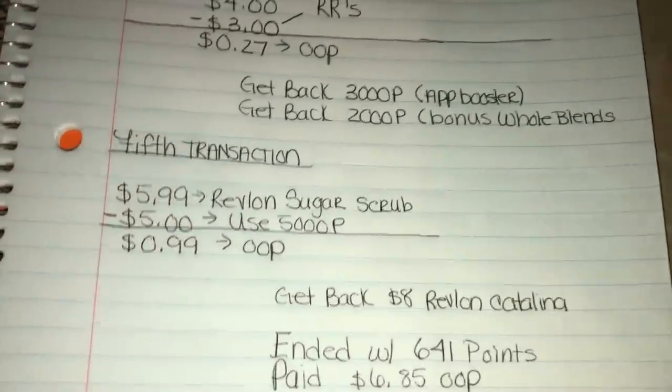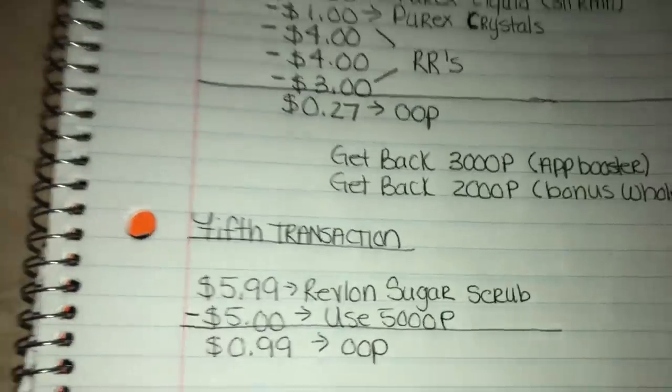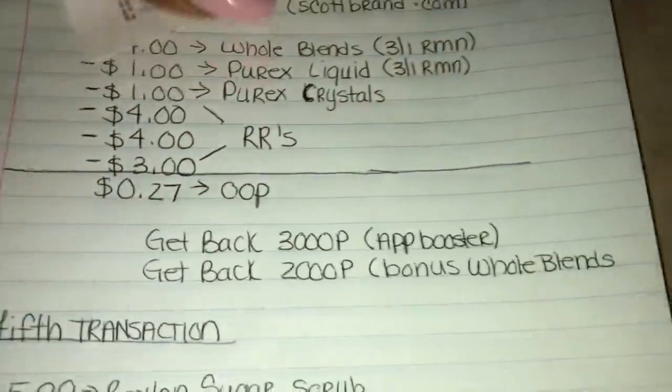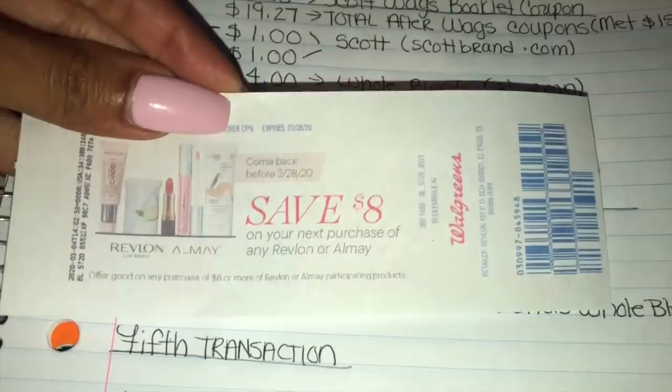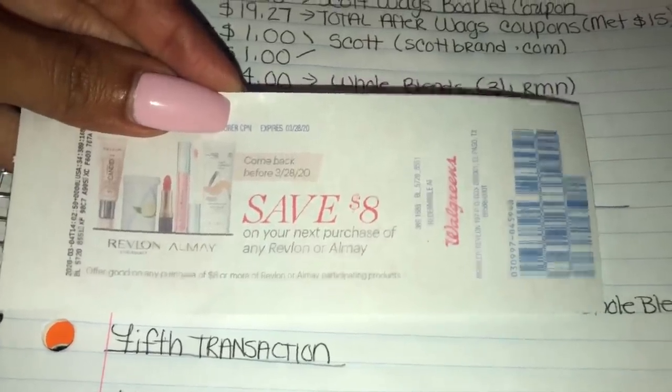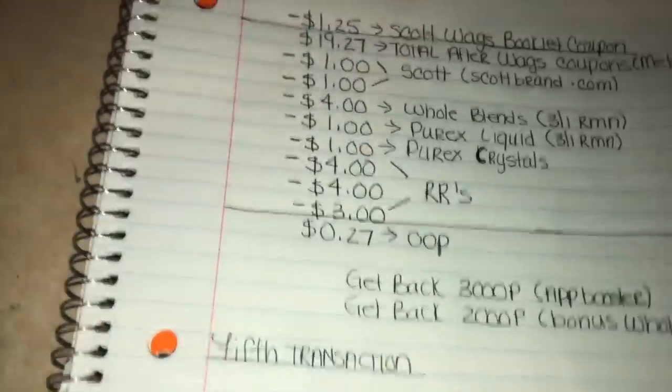So what I did in my last transaction is roll it into a Kiss Bomb because we are receiving an $8 manufacturer coupon for Revlon. So this is basically what that coupon looks like, right here. It's $8 on your next purchase of Revlon and Almay. So there goes that right there.